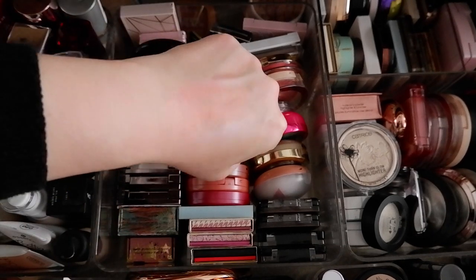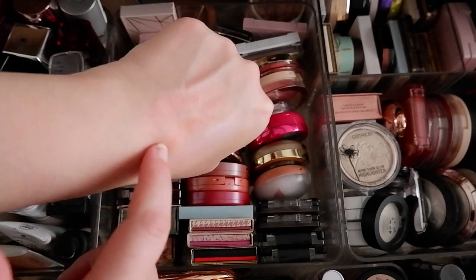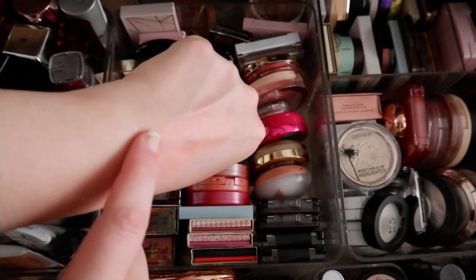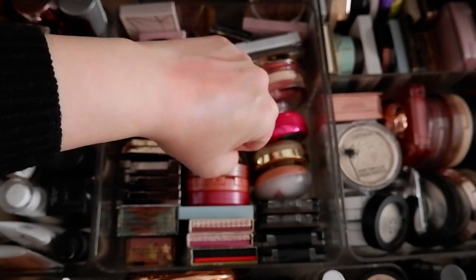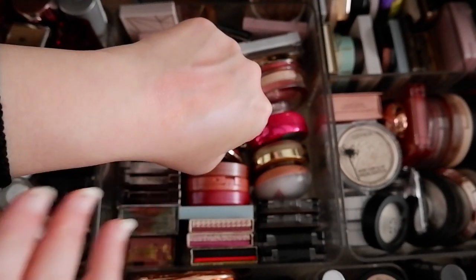So there we have it. I tend to wear the peachy one more in the spring summertime, and then this one more in the fall winter time. That's sort of how I go about it. But yeah, these are two lovely blushes by Catrice, and also a bit more glowy.